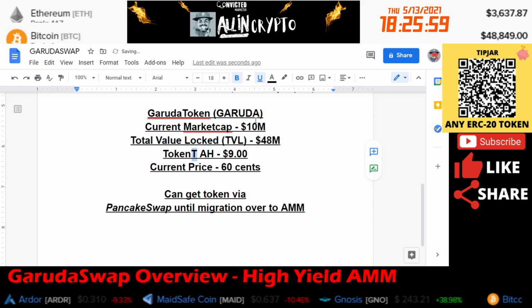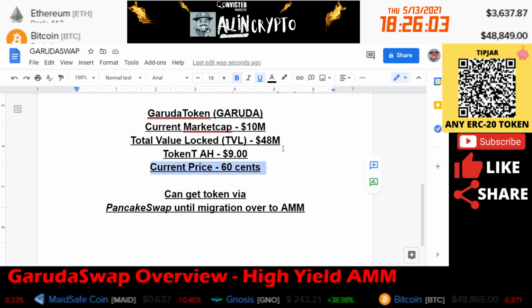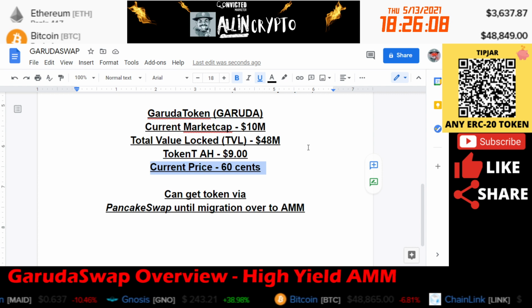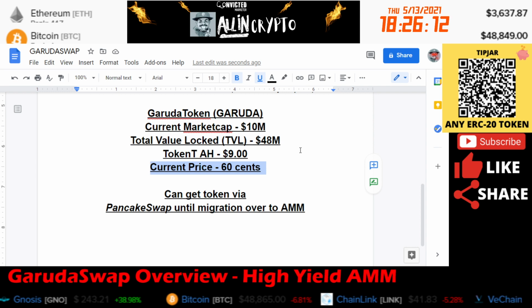According to Poocoin chart, which we can take a peek at now, the current price while doing this video is around 60 cents. So you can see the price has had a dramatic fall. We're currently in a bear market, as you may know, so this may be a very good entry price.